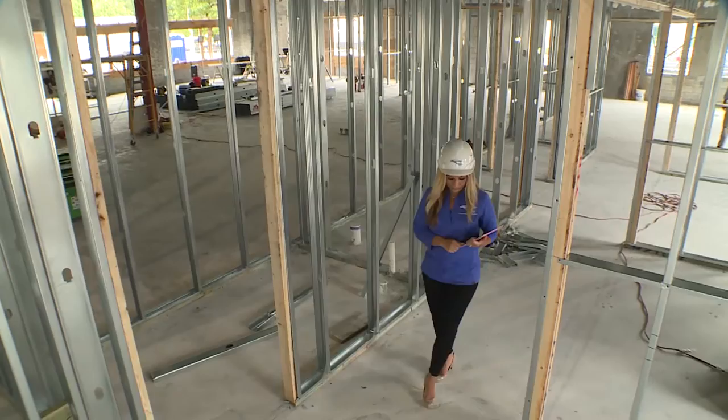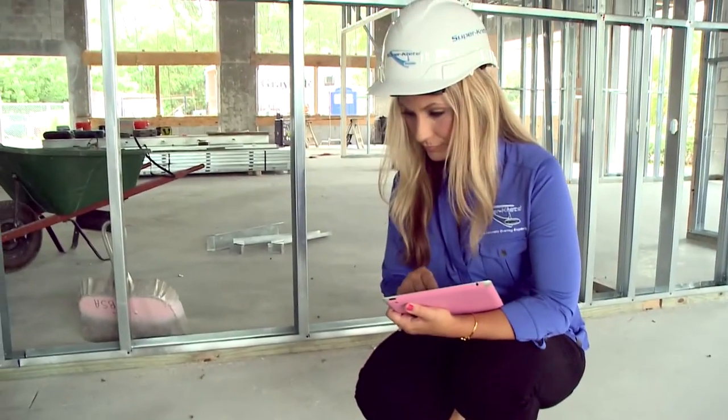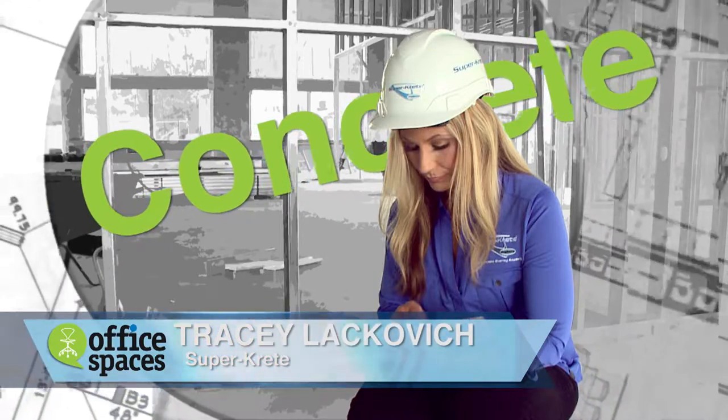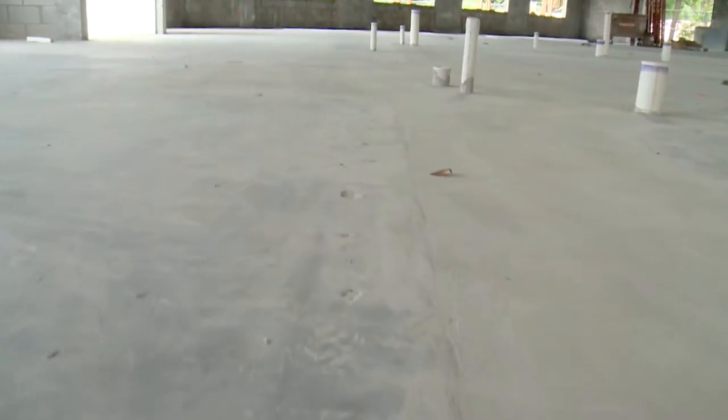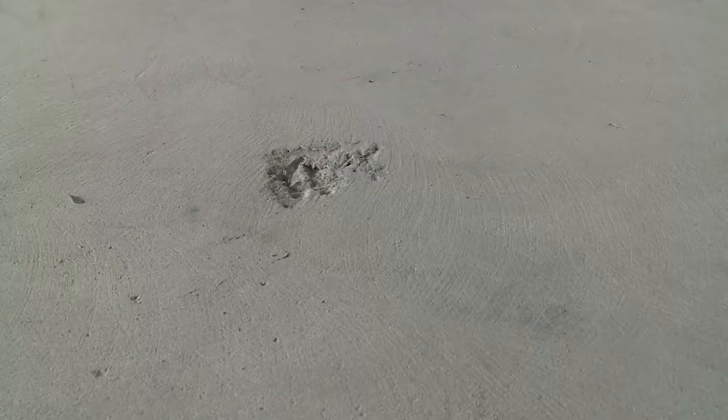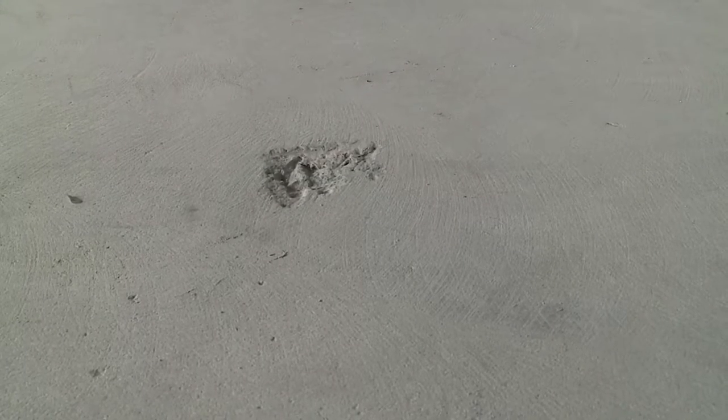So I've asked Tracy Lakovich, the president and CEO of Supercrete, to come over to the job site and show me some samples, and I'm really anxious to see what she's got. Kalyn really liked the idea of keeping the existing concrete look, but the concrete has been damaged. There was carpet and tile down there previously, and so they've had to remove all that, which has left a lot of damage, a lot of glue and mastic, and there's really no way to preserve that concrete in its existing condition. So the best way is to resurface it with Supercrete product.